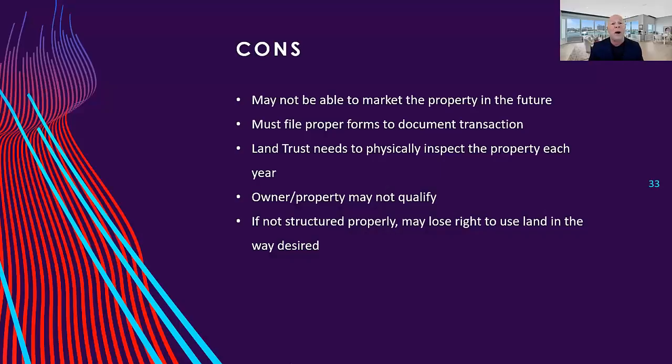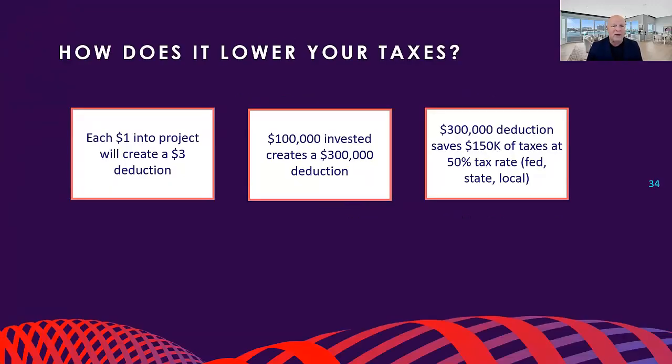And then if it's not structured properly, you could lose your right to use the land in a way that you want in the future. So if you haven't thought about it, let's say you want to eventually put a house there. Well, if you didn't think about that in advance, they may not allow that use, right? The IRS may not allow that use, or the conservation easement may not allow that use.